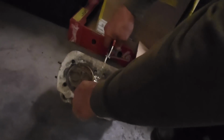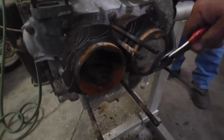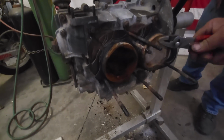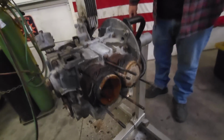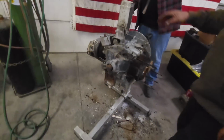And see, all this is not really damaging it because it seals down inside here. Right. So we'll just have to clean that up. But yeah, you don't want to break the fins off. They don't cool. Yeah, that water's in there. That's bad. That's water. That was in its previous life. Yeah, that's all bad.